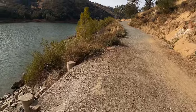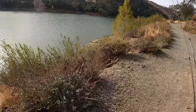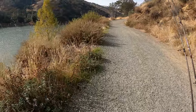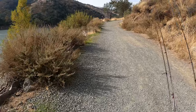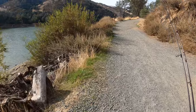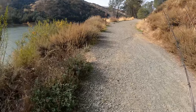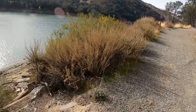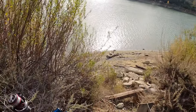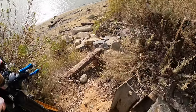Let's see. The challenge here is we got some breeze, not a whole lot of shoreline access. It's the middle of the day. I really know how to pick them. This lake is somewhat famous for having very, very strict inspectors. All right, this looks sketchy, but let's see.